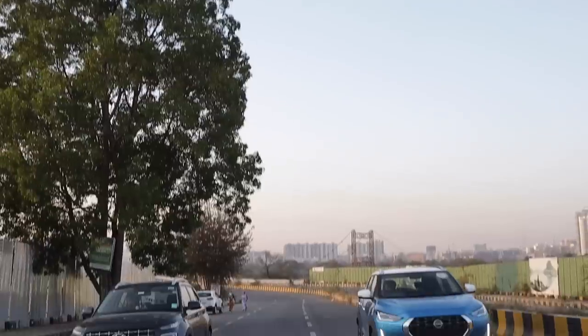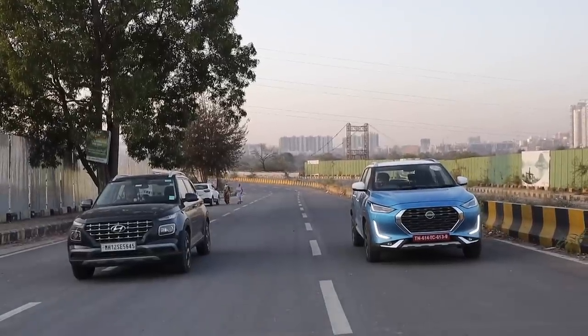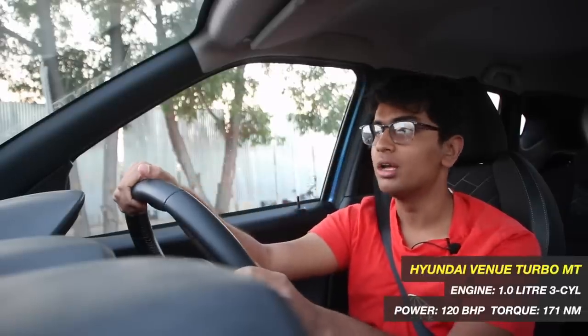That car over there, which is the Venue Turbo, also has a 1 liter 3-cylinder turbo petrol engine. It produces 120 horsepower, 20 more bhp than this thing over here, and 171 newton meters of torque. So on paper, that thing should absolutely obliterate this.